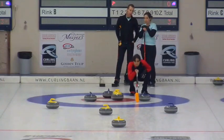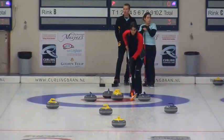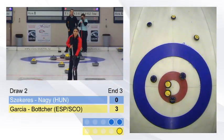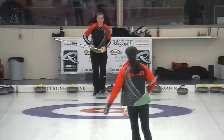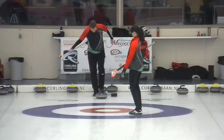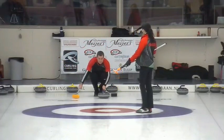Just play an in-off hit off this outside blue one. Taking a little bit of negative ice. So we'll see some speed coming here, I think. He does have a different line. George is left-handed, so different line in the delivery than the other three players on the ice. So his ice will look a little different. Almost drop.